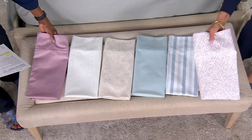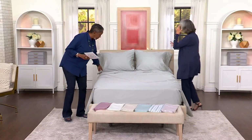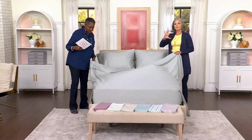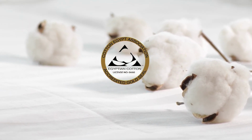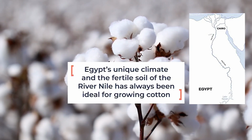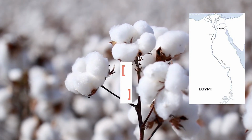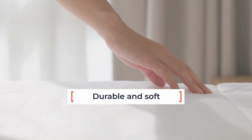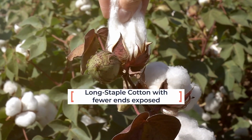All right, so talk to us about Egyptian cotton. What's the difference? Listen, Egyptian cotton is such a superior cotton. It's one of the leading cottons in the world because it is grown in Egypt near the Nile River. By the way, you see that little icon there. That is how you know this is 100% Egyptian cotton, because we've followed it from the seed all the way to the manufacturing partner. The Nile River has always been an ideal place to grow the cotton, and it creates a very opulent sensation against your skin. It's beautiful, it's soft, it's durable.